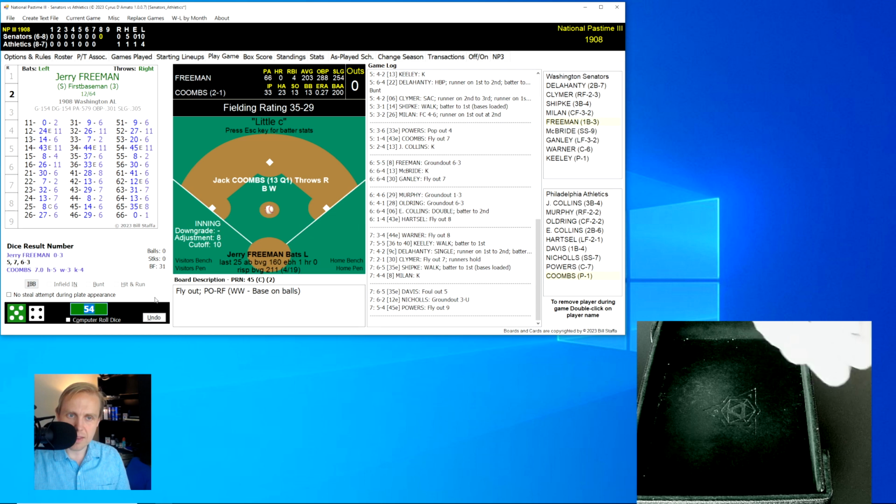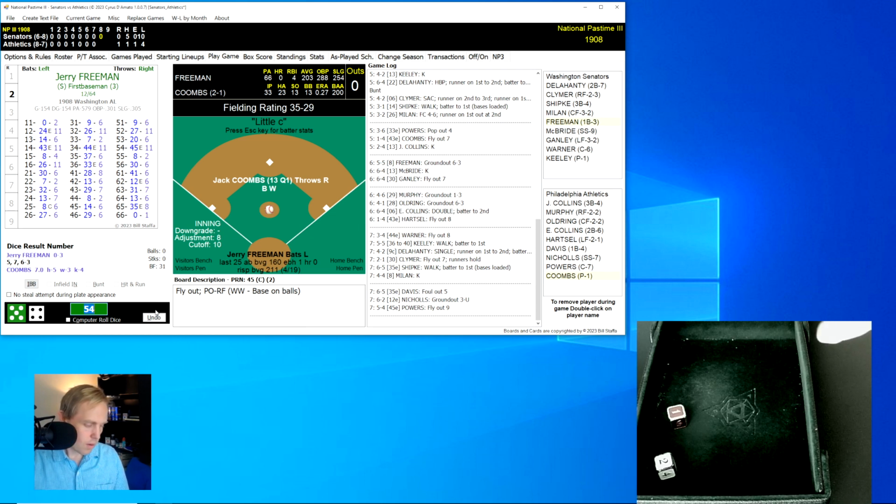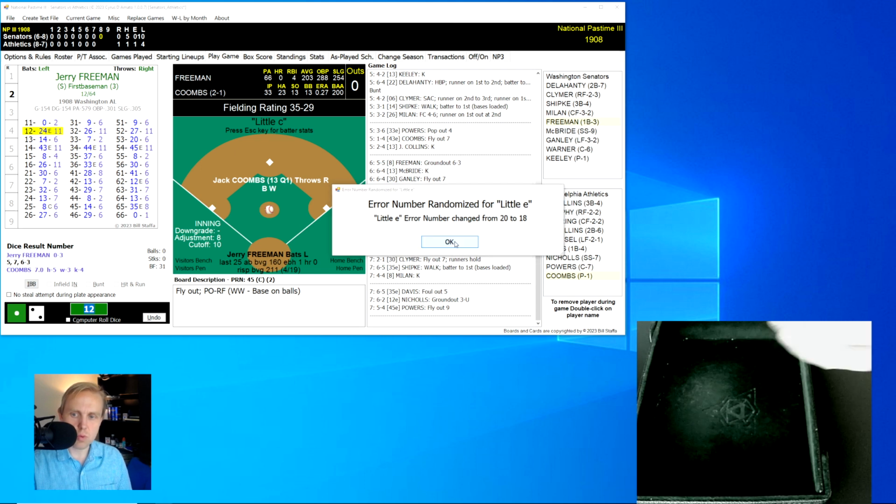When we go to the top of the 8th inning, it's Jerry Freeman. Washington's left 10 runners on base. Freeman rolls a 12 for a 24.